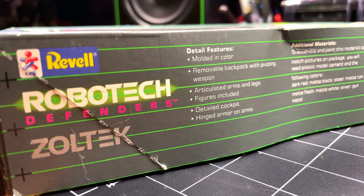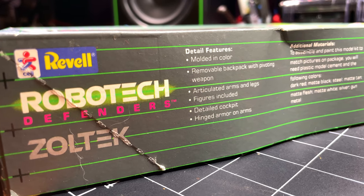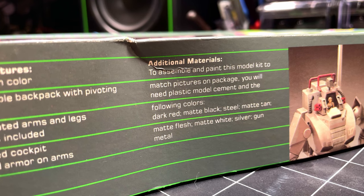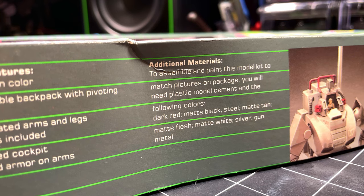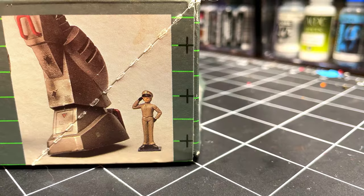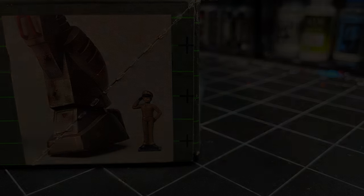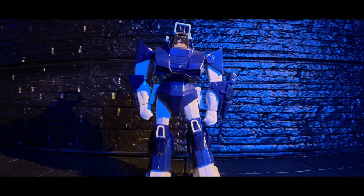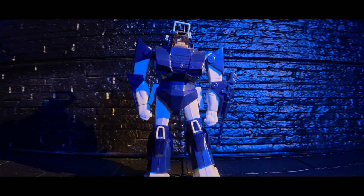The original owner seemingly got the thing labeled as the Robotech Defenders Zoltech for the cost of a club sandwich in suburban Ohio at a department store liquidation sale, right around the same time that I began sprouting many new and exciting patches of hair. I spent more than that, but it was a small price to pay to gaze into the abyss of Western anime licensing.